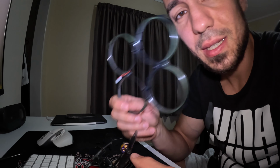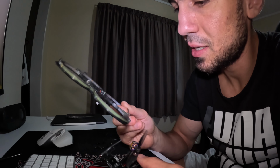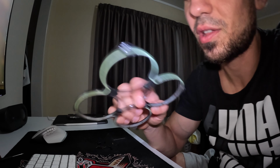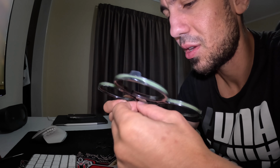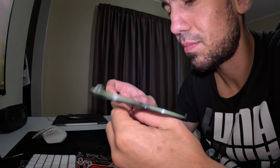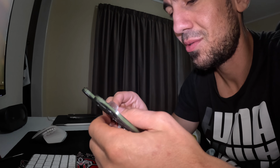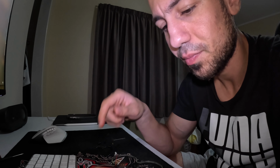Then I'm gonna replace the LED that's in here. At the moment, it does have sort of like a turquoise color, and I'm changing it for purple, or more of a pinky-ish color. So excited to see how that's gonna turn out.